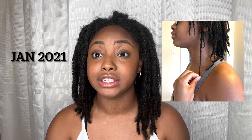I have been natural for about 6 years now, but I started my twisting journey 2.5 years ago. And that is when I saw the most astonishing length retention that I've ever seen in my entire natural hair journey, due to me twisting my hair. I literally went from shoulder length hair all the way to waist length hair in 1.5 years. So it is safe to say that twisting is where it's at when it comes to me and my hair.